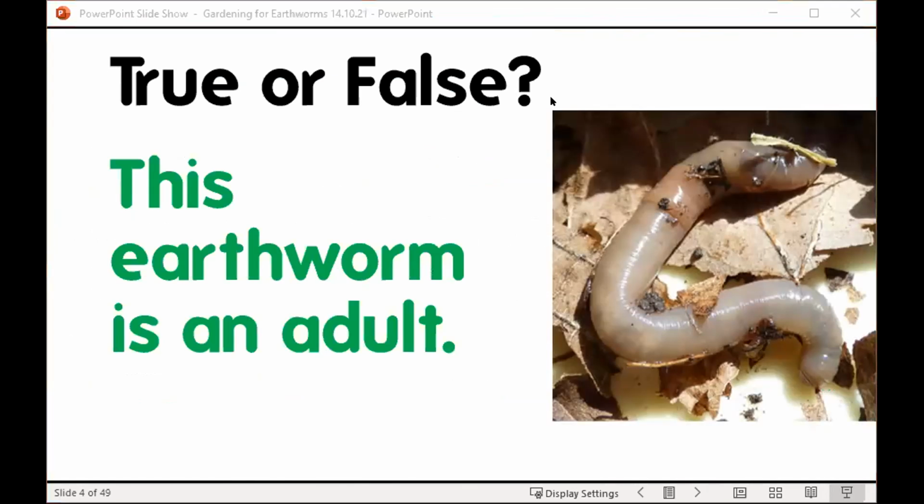Right, okay, here's the first poll for you. I'll quickly launch this. So this earthworm on your screen, is this an adult? True or false? I'll give you 30 seconds or so to answer this. Okay, a couple more seconds. Right, let's see what people have said. Let's share the results. 69% of you said true, it's an adult, and 31% said false. Well, the majority are right, this is an adult.